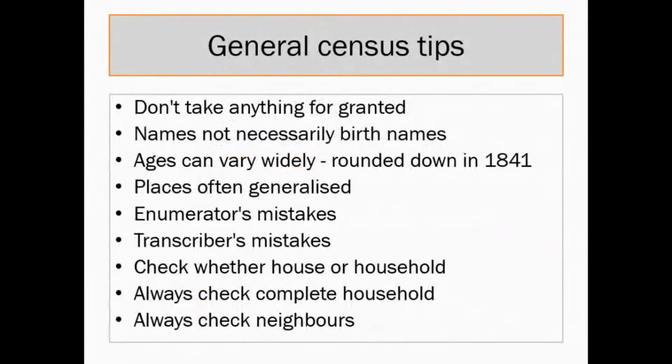Now, I've got some general tips for looking at British censuses. And this applies to censuses in Scotland, Wales, and the 2 that survive for Ireland, the 1901 and 1911. Don't take anything that you read in the census for granted. As a professional genealogist, I quite often get clients who've been unable to find something because they have really believed that he must have been aged 54 in 1911, because that's what he said, and he must have been born in a specific place, and neither of those facts was actually correct.